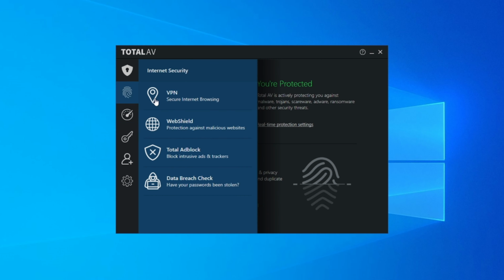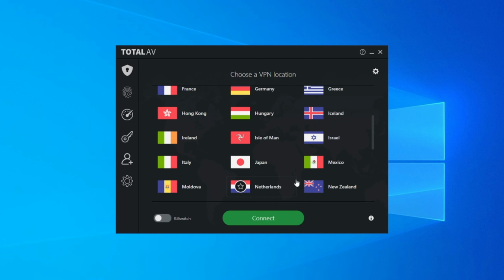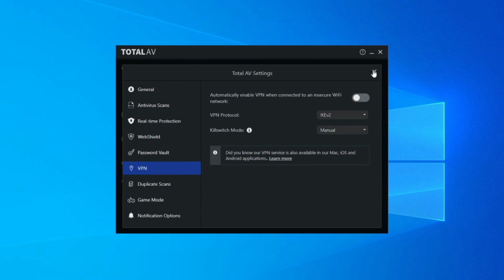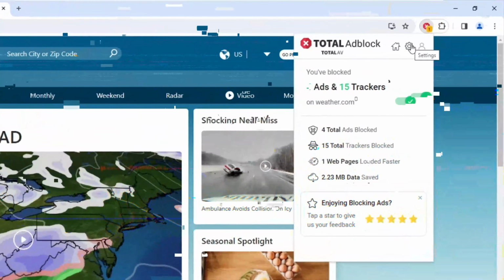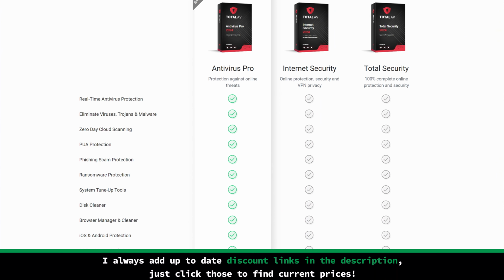As for extra features, TotalAV is sort of a full security suite, including a decent VPN and password manager. As for the VPN, it's a nice add-on to have, but can't really compare to VPN industry leaders. TotalVPN lacks RAM-only servers or faster protocols, but offers a decent selection of servers. With the Total Security plan, I can also use the Pro version of Total AdBlock to ensure all my device security gaps are mended. TotalAV is a pretty affordable provider, considering all that you get.